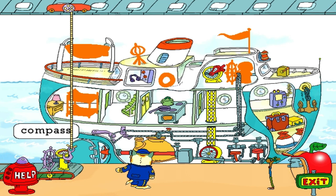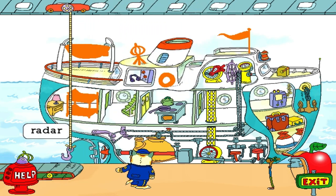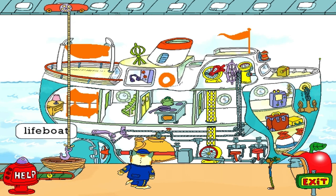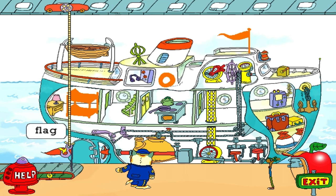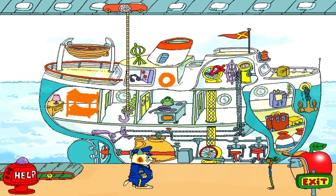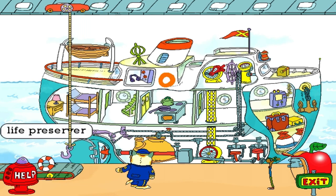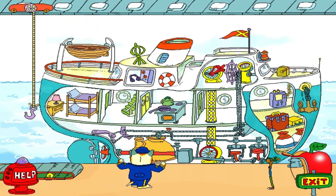The compass gives us our direction. Radar helps guide us across the sea. The lifeboat is for emergencies. The flag waves in the breeze. A member of the crew sleeps in this bed. The life preserver can float on the water. Nice work! Here comes the crew.